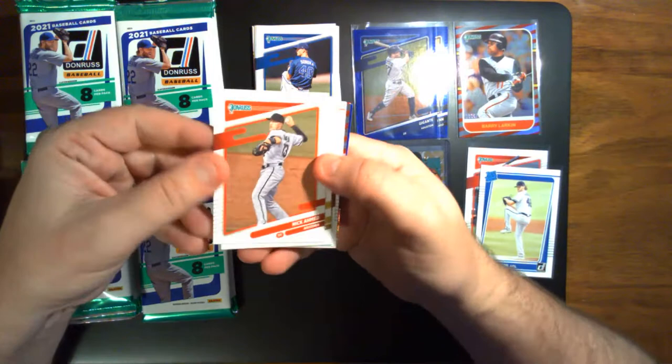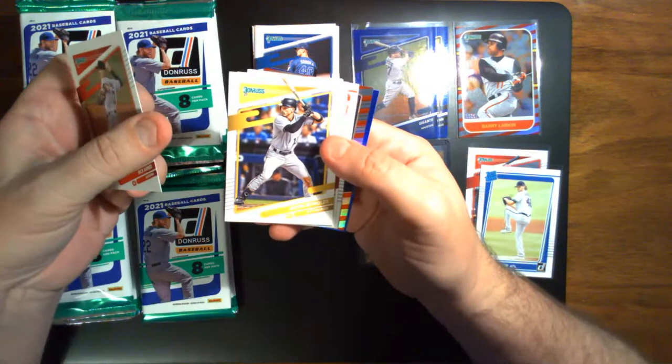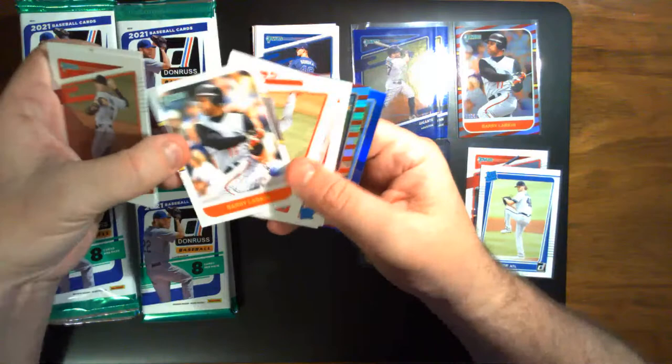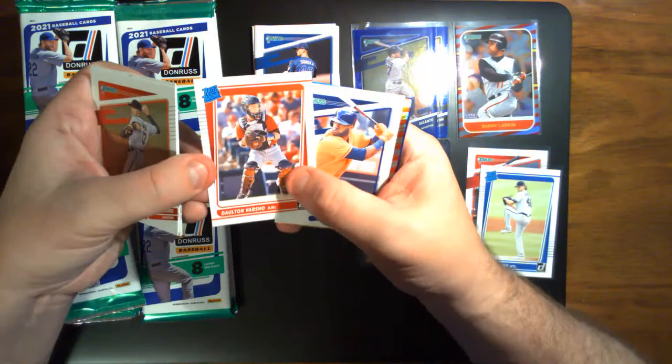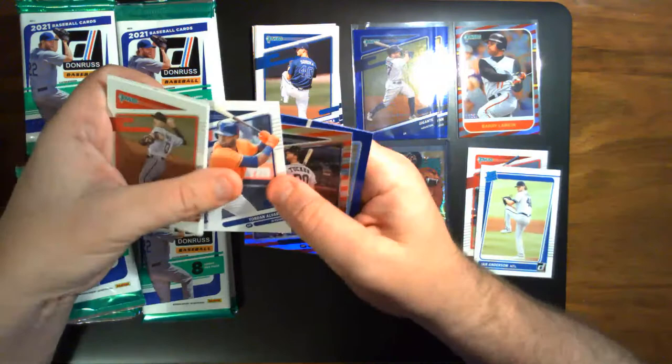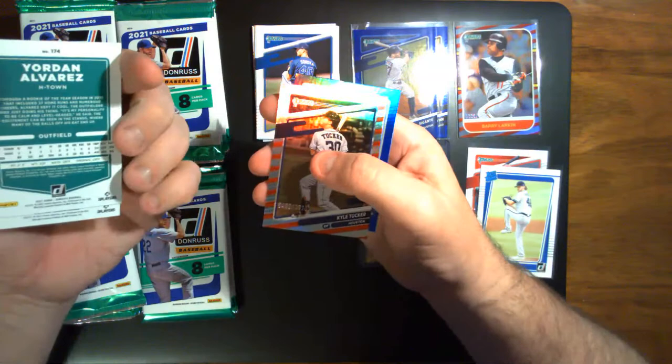Nick Ahmed for the Diamondbacks. Brian Reynolds, Pittsburgh. And Barry Larkin retro. Bryce Harper. For Philly. Dalton Varsho, Arizona. Rated rookie. Jordan Alvarez. This is H-Town. So I'm sure that's one of the variations.